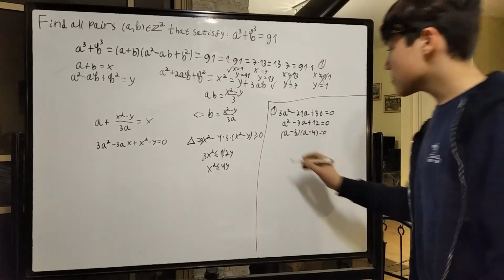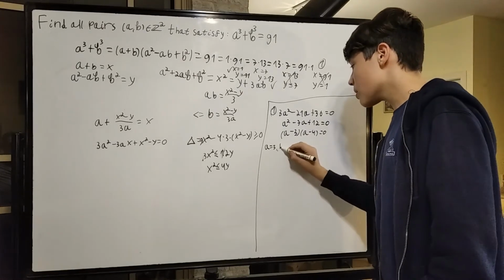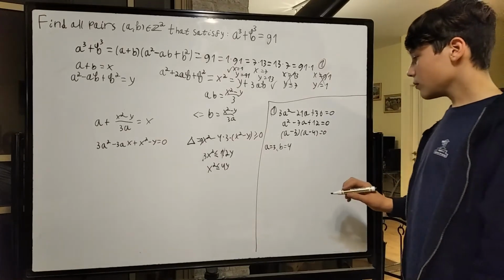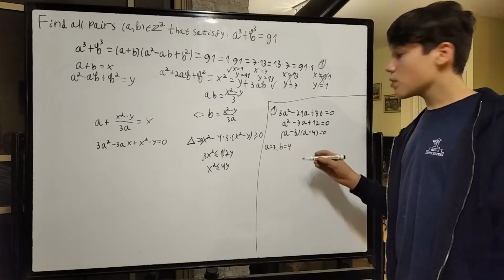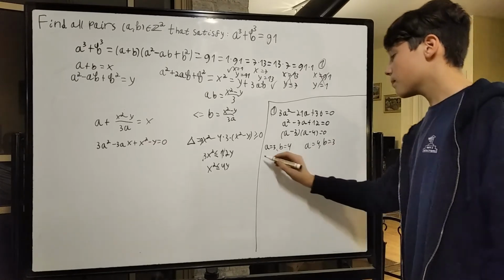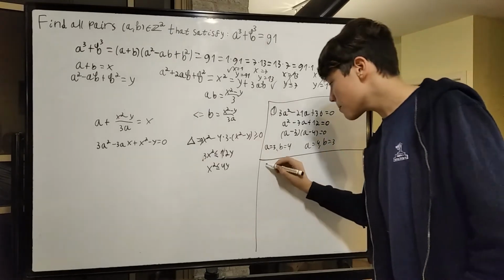So now we have two cases. a is equal to 3, in which case, when you plug that in, you get, unsurprisingly, b is equal to 4. And if you plug in a is equal to 4, unsurprisingly, we'll get that b is equal to 3. So if a is equal to 4, b is equal to 3. And this is our first pair of solutions.